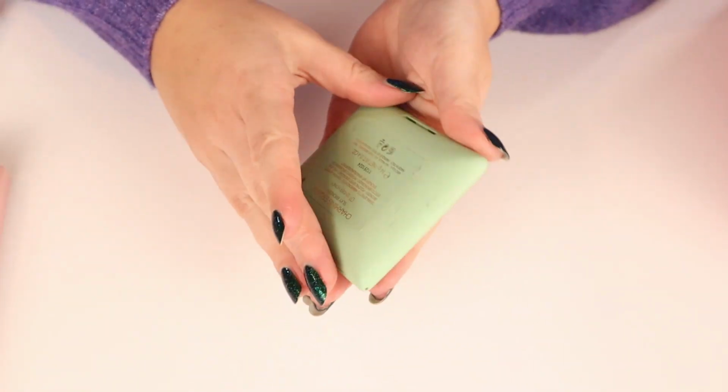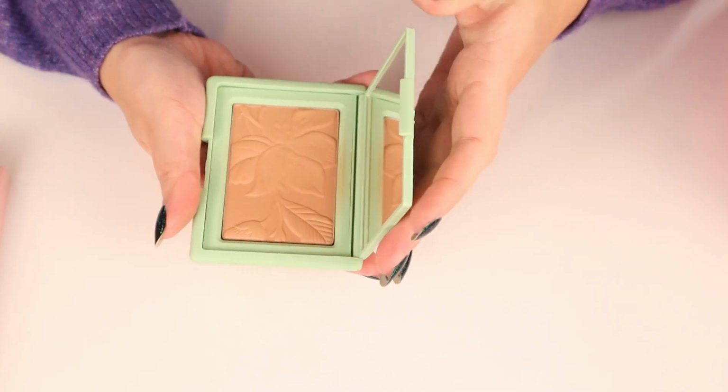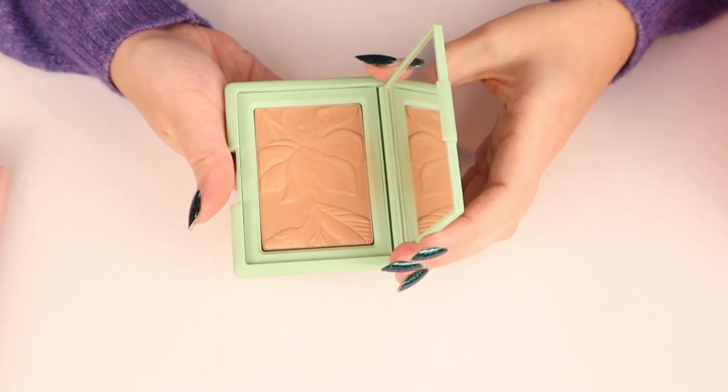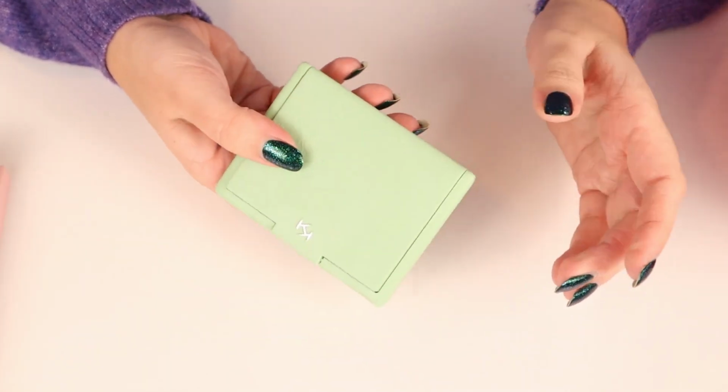Then this Kiko Milano Charming Escape Silky Bronzer in 01 Tender Honey, I really like. It's a little on the warm side for me, but it's also quite light, so I feel like that balances it out. I also really like the packaging. I'm gonna be keeping that one.